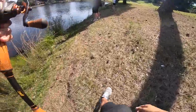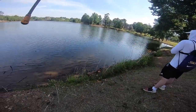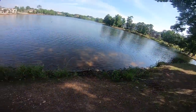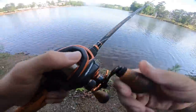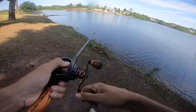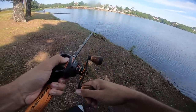Tried to reel over the top of the tree. No. I don't even know what it's hung on. Casted right to the right a little too much. Start reeling it. It's just instantly snagged. You got one? Oh. It's not gonna happen, is it? Uh-oh. Mine kind of moved a little bit.